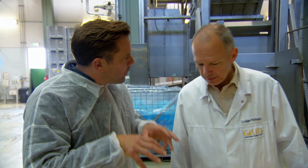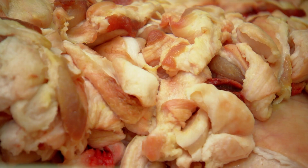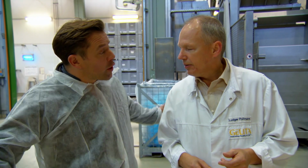So why the pig skin? Why not pig bones? The reason is that we can produce it very fast. It takes 2 or 3 days, then we have the gelatin dry. Oh really? Yes. And using bone, you have more or less a 3 month production run. 3 months? Oh, so it's much more expensive? Yes.